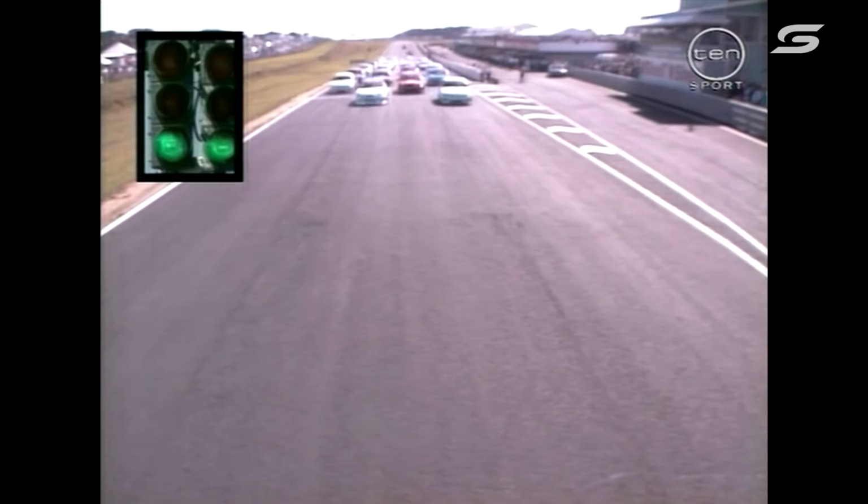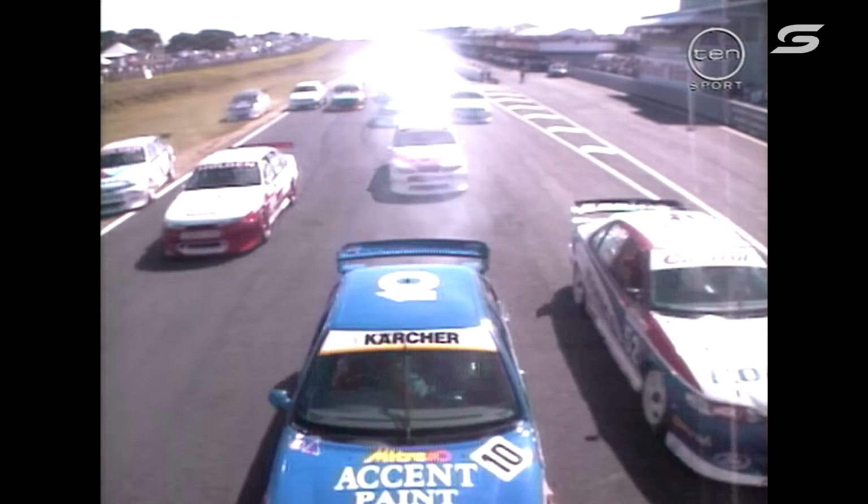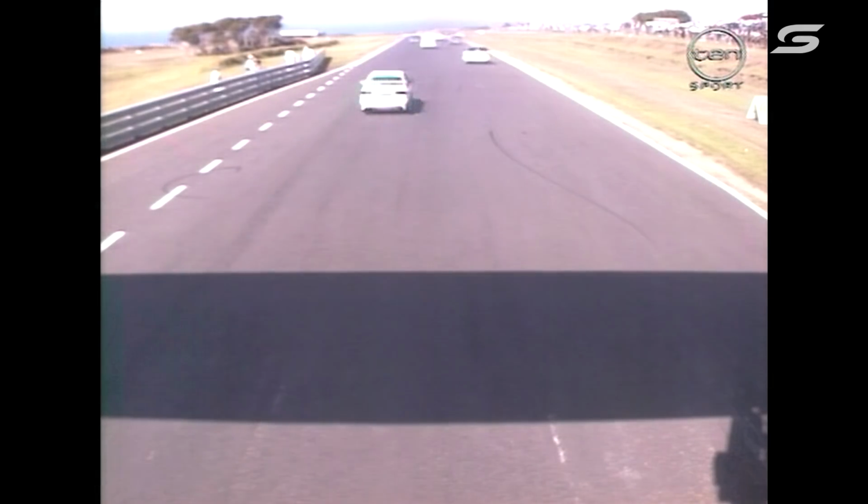The lights are green. We are away. Murphy got away to a terrific start. He got away much better than Seaton. There's mayhem on the start. One car stalled out. They were just scurrying, trying to get around that car. I didn't pick up who it was.